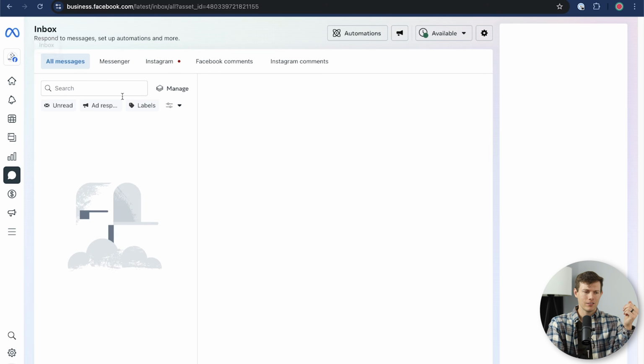If we go back to inbox here, you'll see a good way to manage all of them in here. So Instagram and Facebook, your DMs, your messages, anything that people are trying to ask you questions, instead of logging into both those accounts and then going through your DMs on a phone, you can do that all on a laptop. 10 fingers type a lot faster than 2 thumbs. That's what I always say.